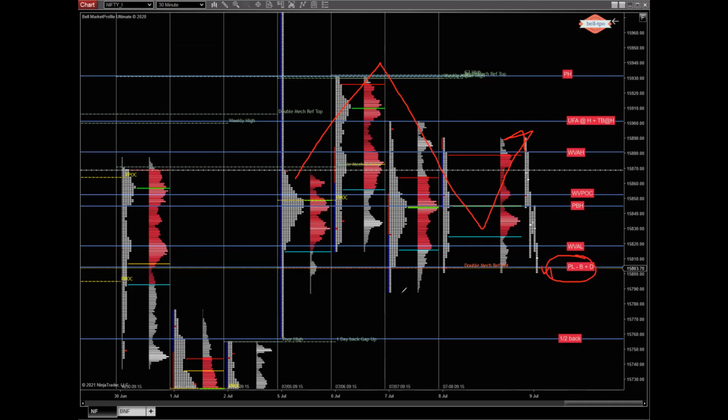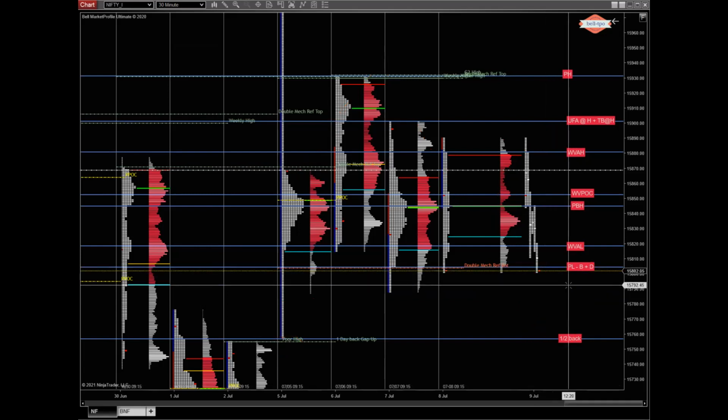This is one of the reference areas. We have a single print, and we also have unfinished auction here. Let's see whether this gets tagged or not. We also have a single print from Monday and also a gap. So there is one anomaly and a second anomaly, two anomalies, and we also have a half back. So odds are higher that we might see continuation to the downside and then some sort of pullback. Let's see what happens.